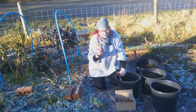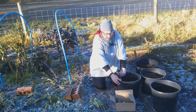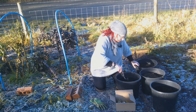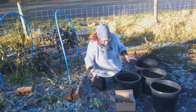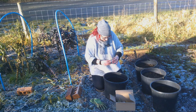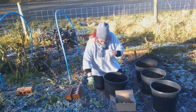So what I've decided to do is use these tubs, which I haven't got anything in at the moment, so I might as well get the garlic into these tubs. So I've just topped them up with some compost, and I'm going to get these garlics. I'm going to probably overcrowd the buckets a little, she says. Do you know what, I might even give some away. So there's no point overcrowding them, is there, because they're just not going to do well.